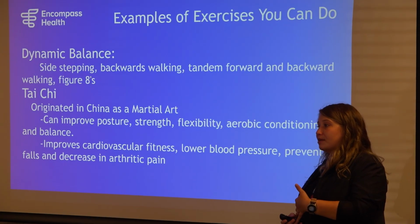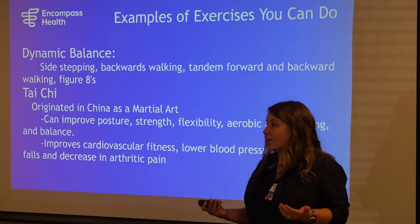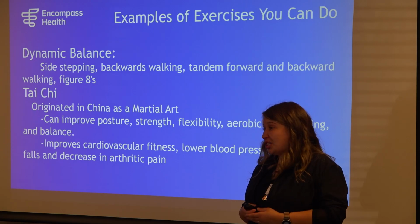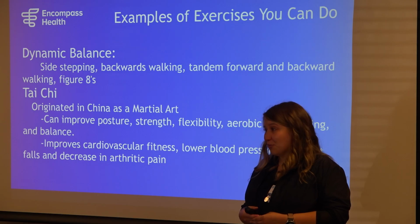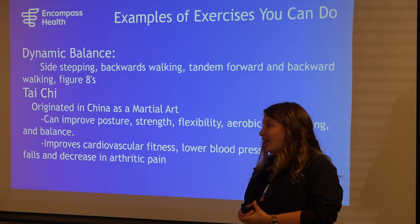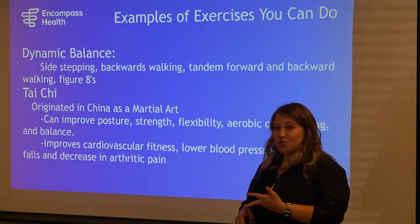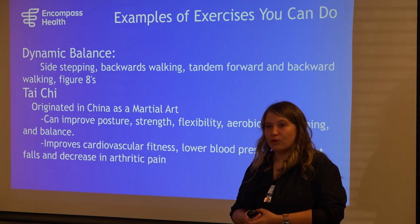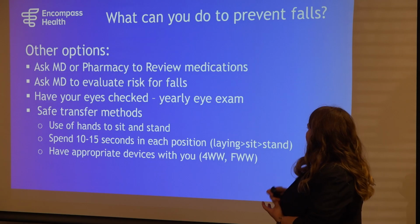When I was a student, my professor was a Tai Chi instructor, and she made all of us practice Tai Chi occasionally throughout our semester, and just doing it once a week, my balance improved immensely. So it's definitely something I recommend. It's great for people of all ages. You can do the exercises sitting. Once you're able to do them standing, they'll upgrade it to that. There is some Tai Chi in the area around here as well, some Tai Chi facilities that offer that.